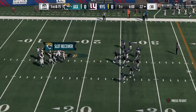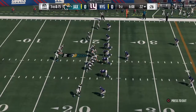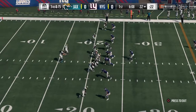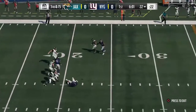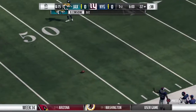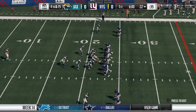And on 3rd and 15, we see the dime look, 6 DBs on the field. Playing pass all the way. They're going to look to throw. Escapes the sack. And this is going to be incomplete. And the Jaguars send out their punter as he'll kick it away for the 2nd time.